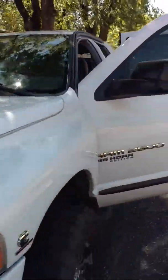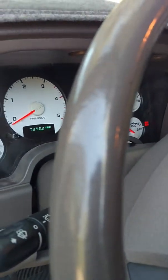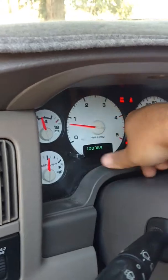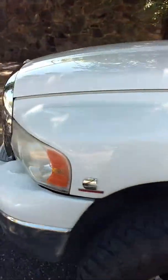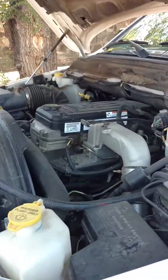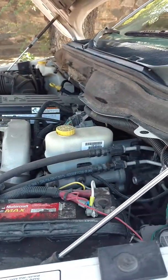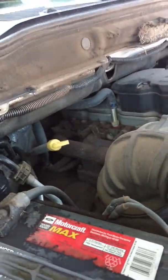Sorry, I'm gonna walk over real quick. At the moment, 100,000 miles, 769. Nice and undetailed so that you can see everything. No leaks at the back of the block, which is common on the diesels.